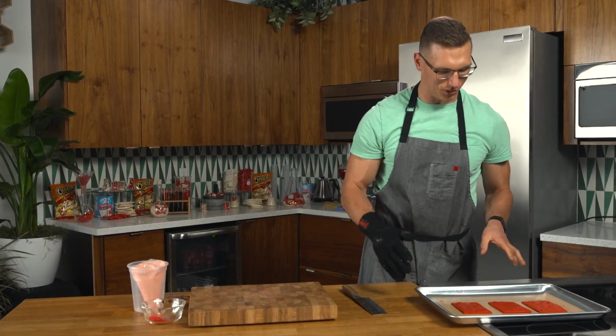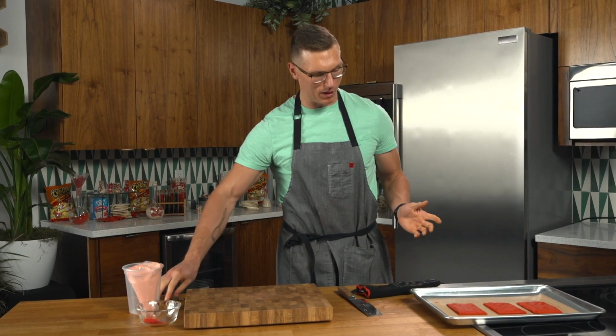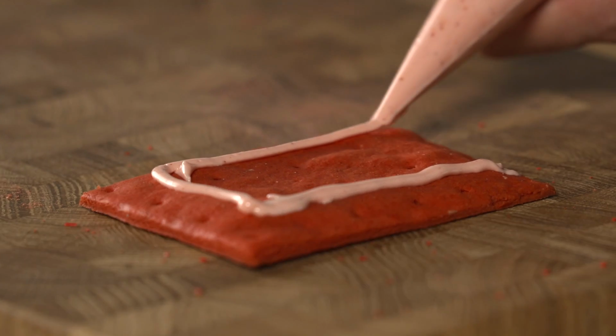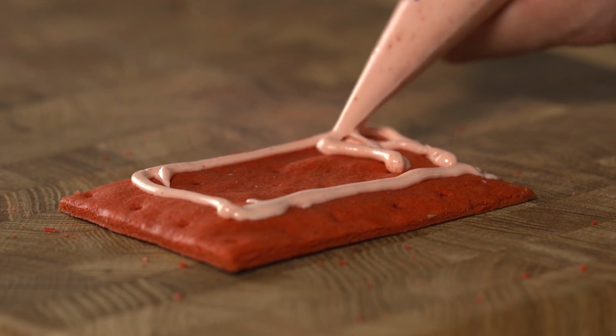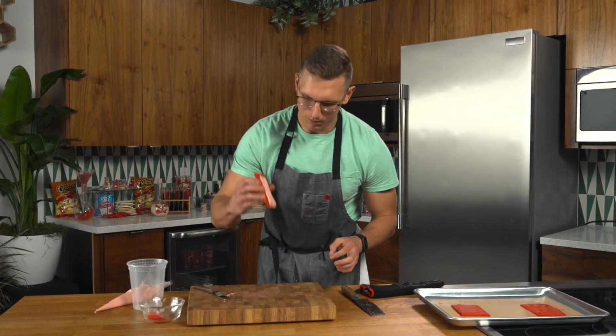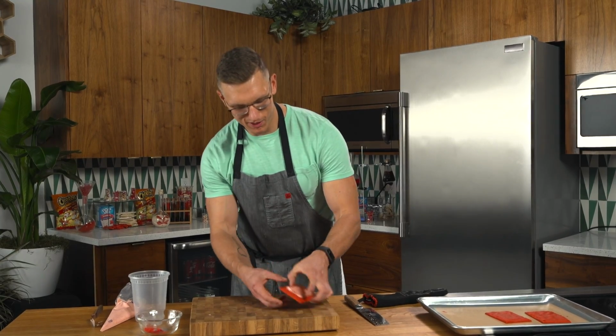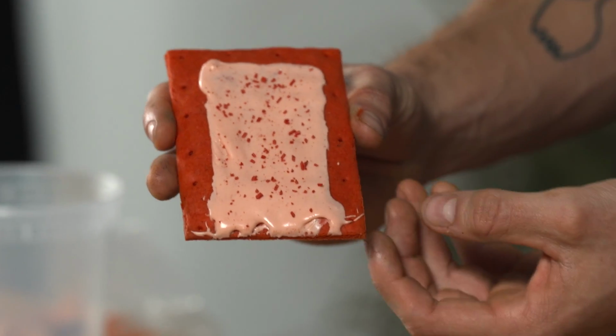Against all odds, it was a struggle, but we struggled our way through them, and they're here and they look exactly like Pop-Tarts, so I'm very happy. And pipe on a nice border here. Spread this out, try and set the border. So you take some sprinkles, got a couple of those on there. Look at that! We got ourselves a Flamin' Hot Pop-Tart.